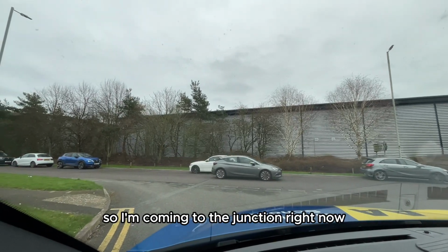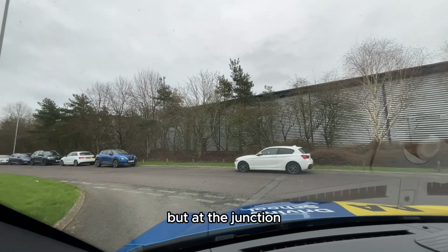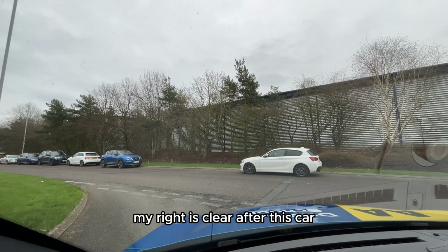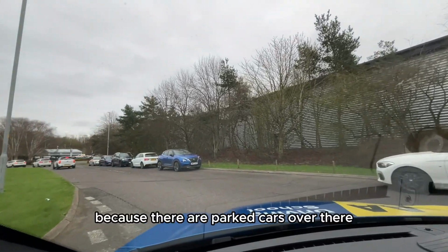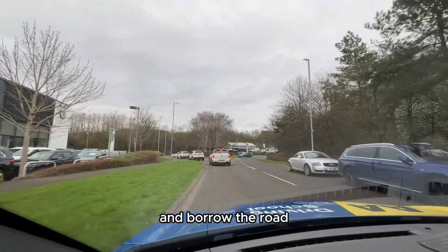Okay, so I'm coming to the junction right now. We're going straight into the test route now. Coming to the junction, we're turning left according to the sat-nav, but at the junction we have to be checking our right and left. My right is clear after this car, so I'll go, but still keep looking at the left because there are parked cars over there which force oncoming traffic to borrow the road.